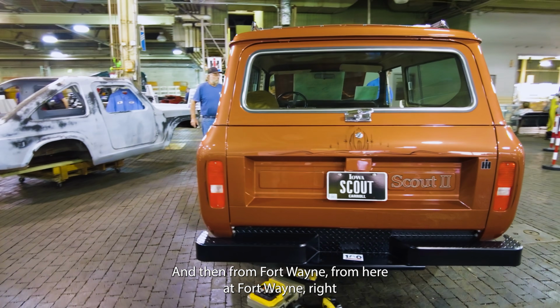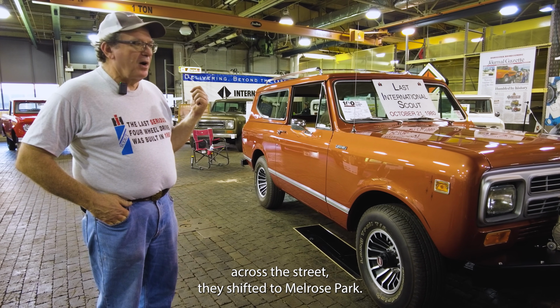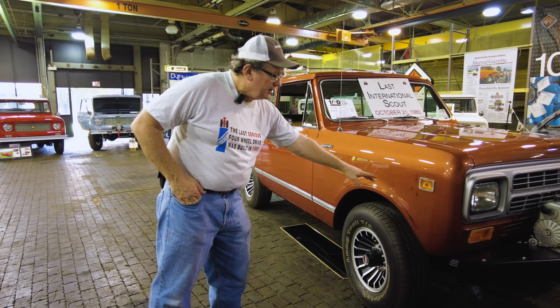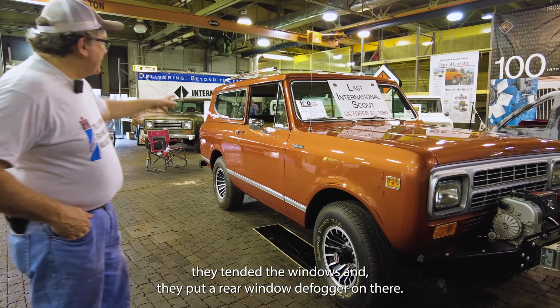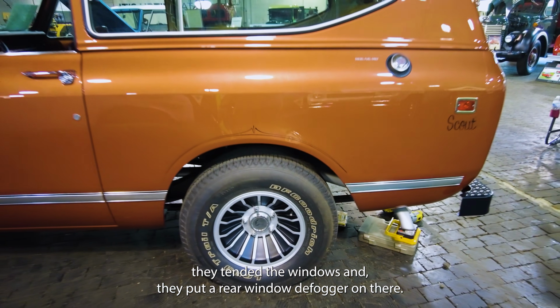And then from Fort Wayne, from here at Fort Wayne right across the street, they shipped it to Melrose Park. And at Melrose Park they added the graphics that you see here. They added the winch bumper, there was fog lights on there. They tinted the windows, and they put a rear window defogger on there.